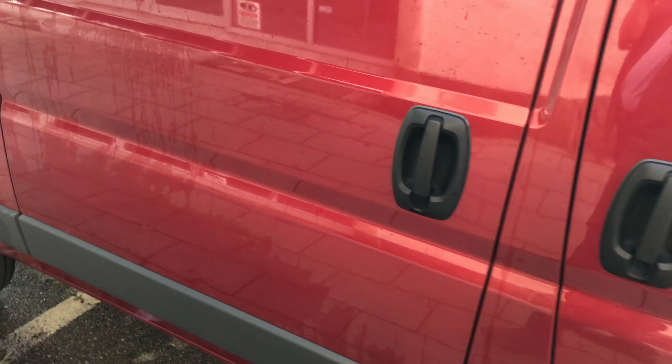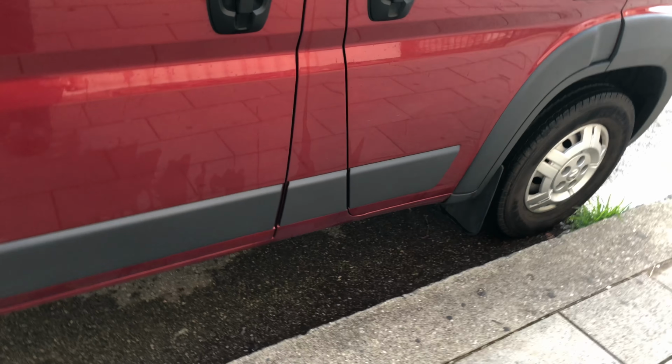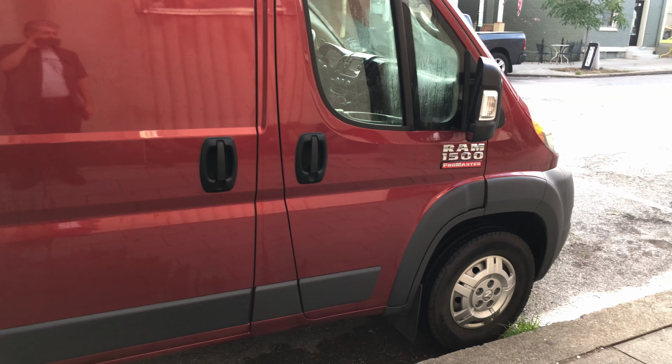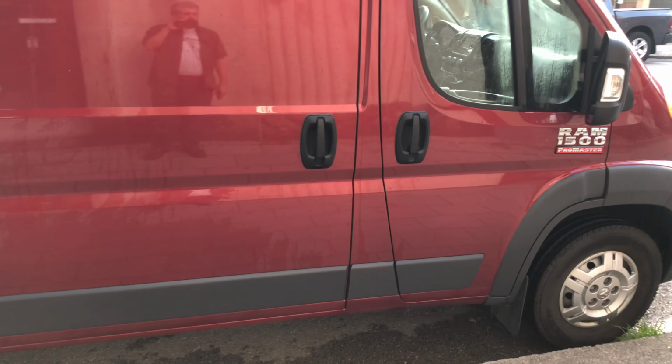I love the way the door opens. Opens really easy. And I actually really like the way it looks, even though it's very European. I think it's got a cool look to it. It's one of the few cargo vans you can get in cool colors if you look around.